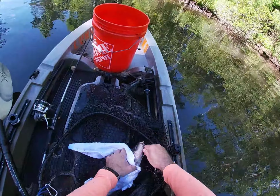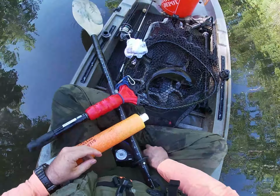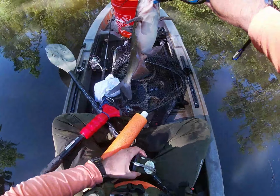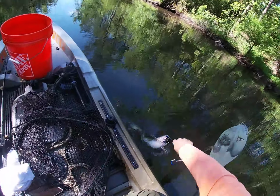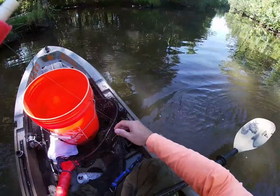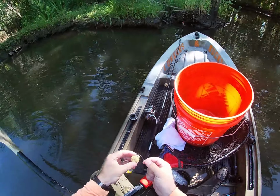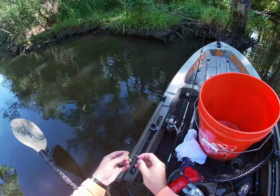The good thing about the store-bought boilies is they stay on the hook better. Little dab. All right. Good to go. Whoa. Well, the bait's gone. Again, this was the homemade boilie. See, it's more bread-like. See, it just crumbles right off the hook.